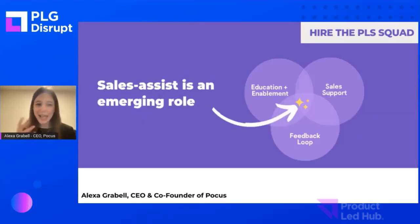And so what is this sales assist role that I just mentioned? You might have heard of it, maybe not, because it's fairly newer and emerging and growing really quickly. Other names for sales assist are product specialist, customer experience, onboarding specialist. And the role of this is they sit at the intersection of three different things. One is education and enablement. So how can we educate the user and enable them on their journey? Next is sales support. How do we help the user get to that next step of getting all the stakeholders aligned and going through the procurement process? And then feedback loops. So how can we learn from what we're learning from the sales team and what we're learning from the customers, and then funnel that information back to other teams like sales and product and growth?